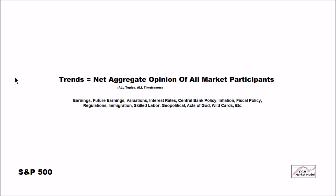You get steep and positive slopes when we have high bullish conviction. When the net aggregate opinion of all market participants is mixed, we get consolidation and trendless markets. And of course, when the net aggregate opinion of all market participants flips over to net bearish, we get bearish trends and negative slopes. The key is the charts and the trends and the moving averages are based on all topics, and they cover all time frames.